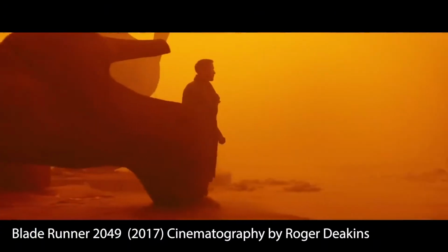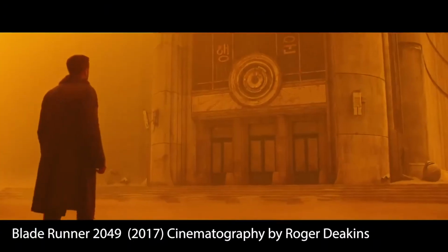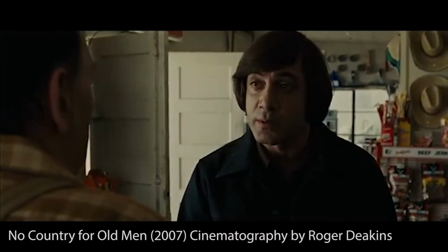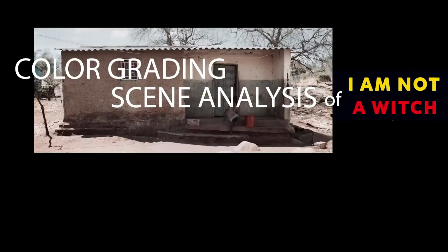This video essay will focus on the invention of color grading and why it is a crucial tool for enhancing your visual storytelling within films. For the sake of brevity, this video essay will be divided into two chapters, color grading and scene analysis.